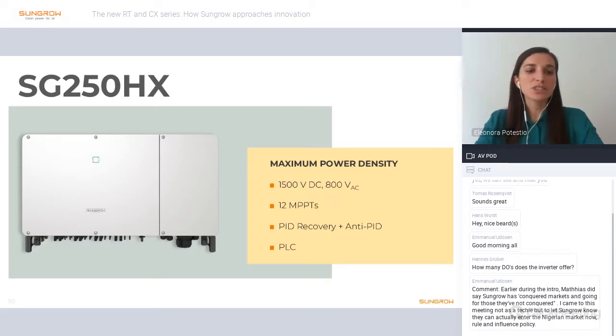We have also seen in the market a growing interest in tracking systems and bifacial systems, and of course these kinds of setups require higher full load operation, and of course pose some additional challenges to the inverters. And in this case, also for this application, the 250 product is a valuable solution.